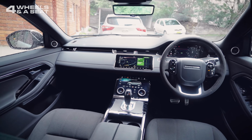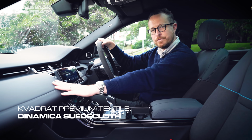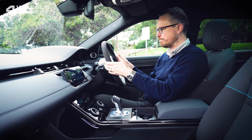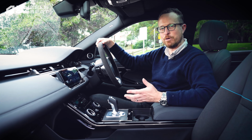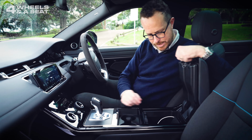Inside it is extremely comfortable with beautiful fabric seats that are very soft. There's soft touch materials up here on the dash, a suede steering wheel which feels a little strange at first, but now I've grown to really like it. I'm just sort of wondering about the longevity of it though. I can sort of see it's going to be one of those things you might need to get reupholstered in a few years' time.